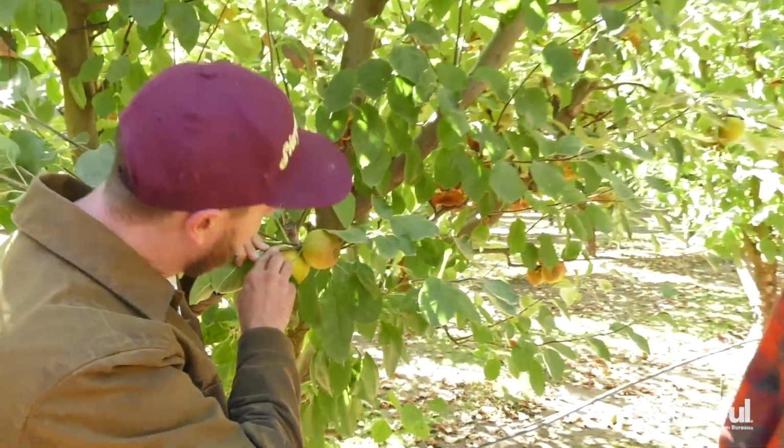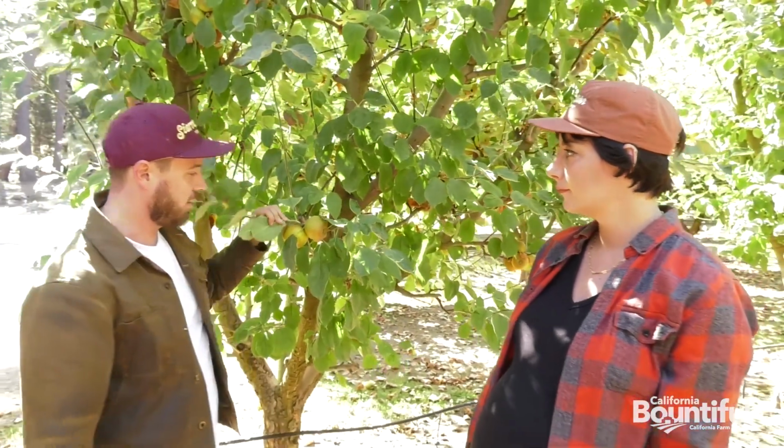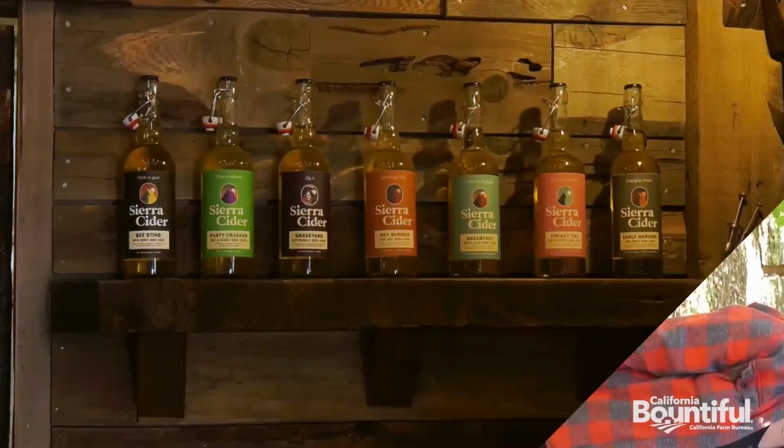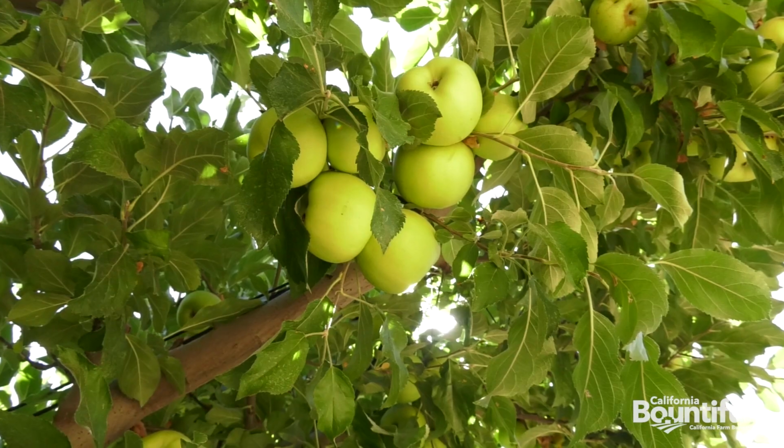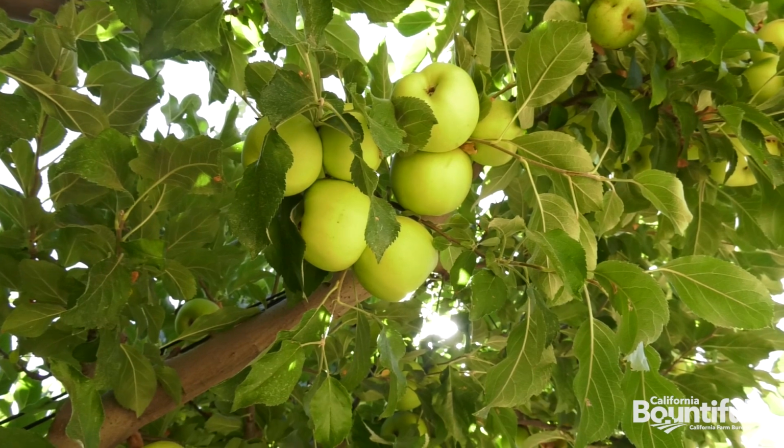David Bailey and his wife Dana Teal began farming their 4-acre property at the height of the pandemic and are now serving up cider year-round, including special blends during the holidays, a process that begins once the fall harvest commences.